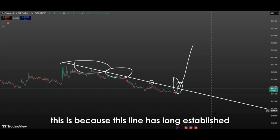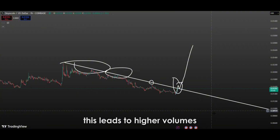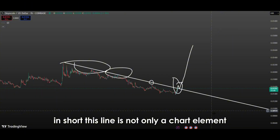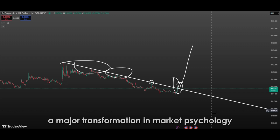This is because this line has long established itself as a resistance zone in investor psychology. Once this level is breached, traders take positive positions with the idea that resistance is gone and fresh buying interest comes into the market. This leads to higher volumes, larger trade sizes, and much more stable uptrends. In short, this line is not only a chart element, but also a representative of a psychological barrier. Breaching this barrier signals a major transformation in market psychology.